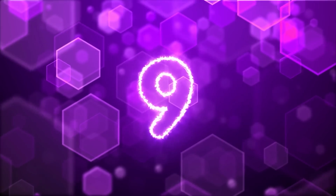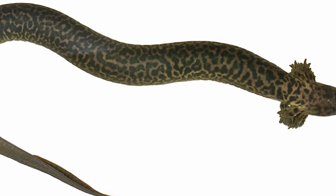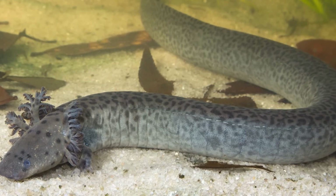And our number 9 spot today, we have the Reticulated Siren. Florida is the land of the weird, and this creature certainly is no exception. Scientists back in 2018 found this new species of legless salamander that looks kinda like a salamander, kinda like a snake with gills, and kinda like a leopard.